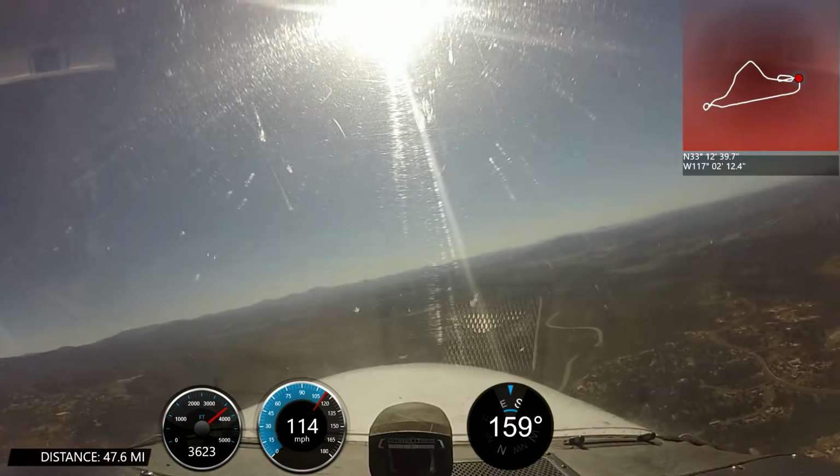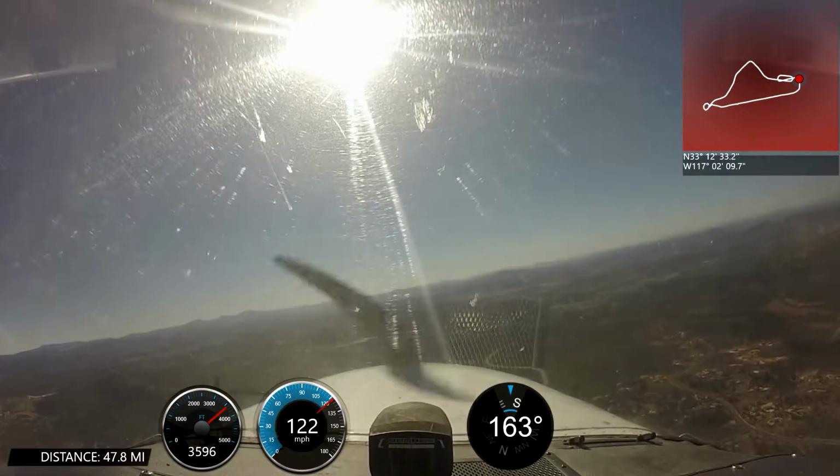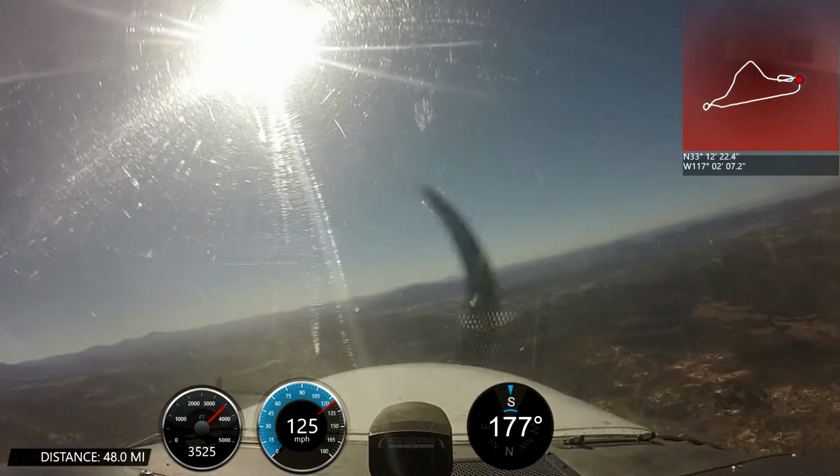Departure on 600, 416, Romeo Lima, 1004, up to 3. 416, Romeo Lima, SoCal departure, radar contact, turn right, direct thermal, low navigation, climb maintain 6000. 6000, right, direct thermal, 6 Romeo Lima.